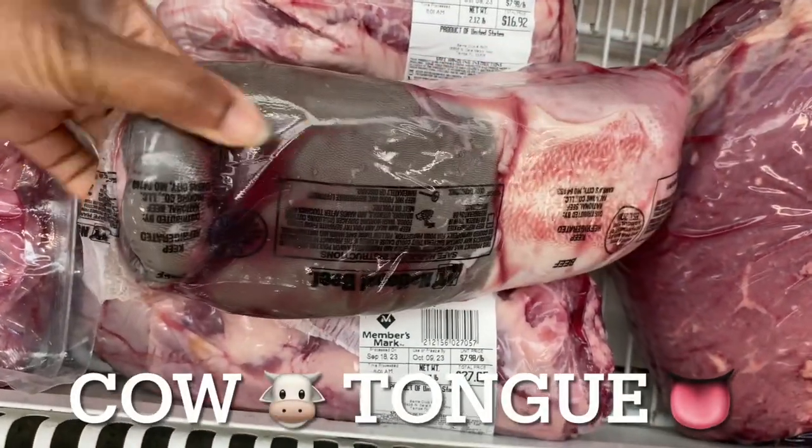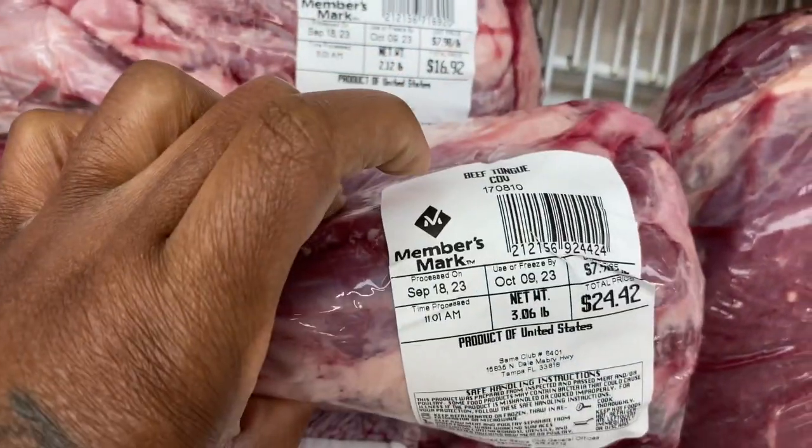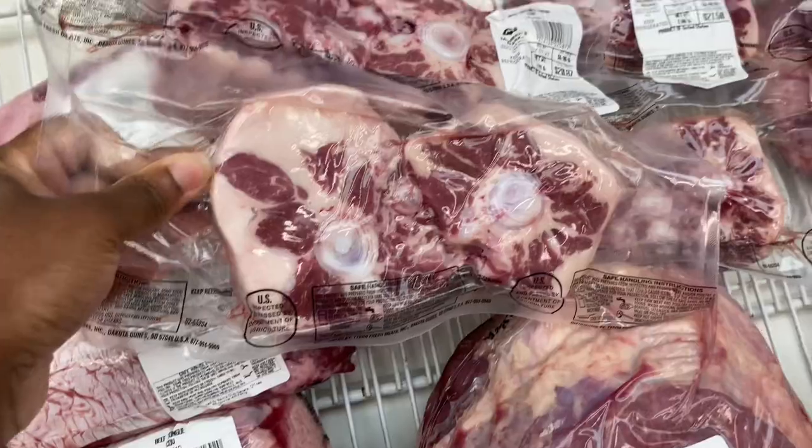What's this? If you eat cow tongue, you're literally a menace to society. Oh my God, what is this? This is a beef tongue. Oh my God.